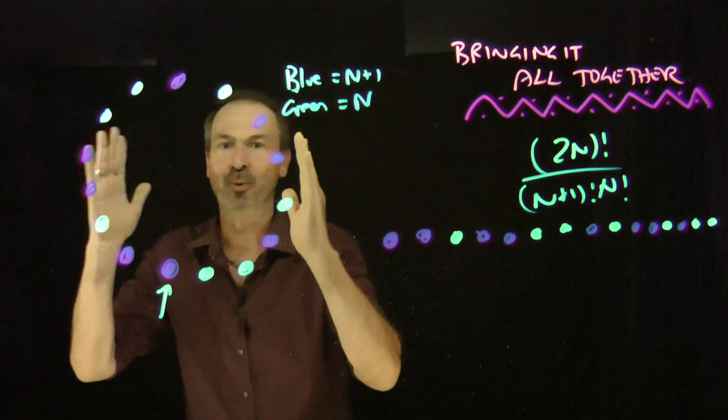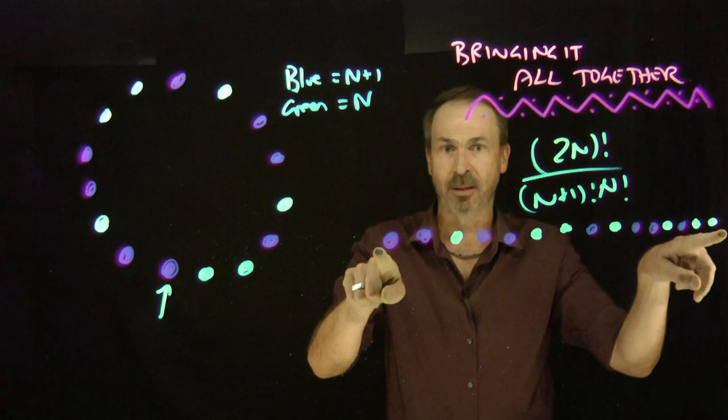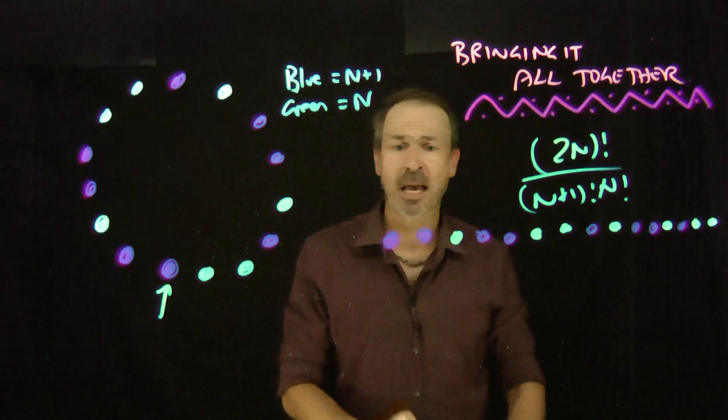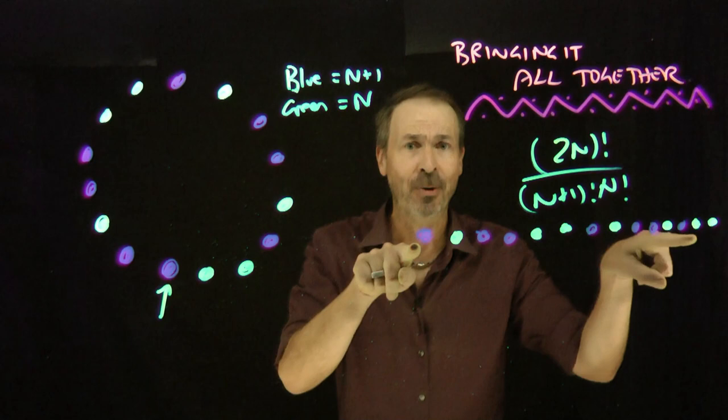Grand. But this linear line of n plus 1 blue dots and n green dots has the property that the total charge from any string from the left is actually positive. Now let me do something sneaky. Let me erase that beginning first dot. Now I've got an equal number of blue and green dots. I've got n blue and n green in a line. I know the special dot's there, it's blue, and I've erased it.